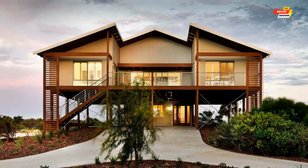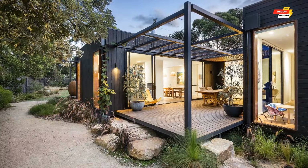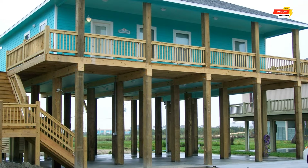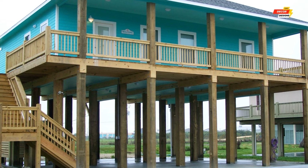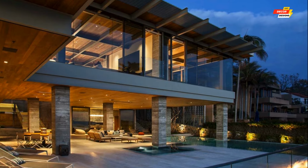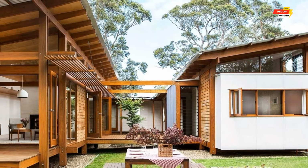3. Large windows. Maximize natural light and create a strong connection to the outdoors with large windows. Floor-to-ceiling windows or sliding glass doors can offer stunning views of the ocean, beach, or surrounding landscape. Consider adding blinds or curtains for privacy when needed, but allow plenty of natural light to flood your home.